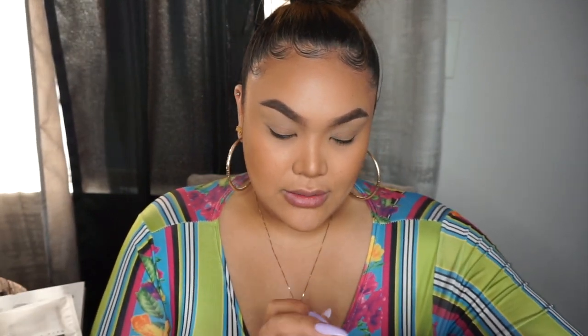The next thing we have is the blue highlighter, which is called Sea Glow, and I think this is going to be an inner corner highlight because this is definitely too cool for my skin tone. So, you know, you definitely have to play and figure things out. Let's swatch this right in between everything. I'm running out of space on my hands, but we're going to make that work. So you see how pretty that is?